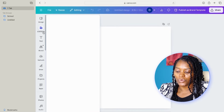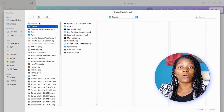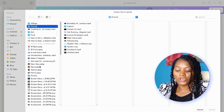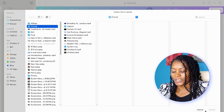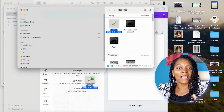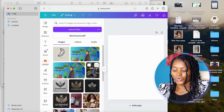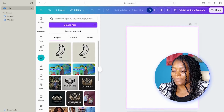So what I want you to do is to come here where it says upload, and then you come here to upload. Go ahead and upload your file, your banana that you had downloaded. Another thing that you can do is that you can also just come here, hold the banana like that, and then drag it and drop it. So I'm showing you two ways so that you'll be able to do it. Now when you drag it and drop it like this, then the banana is going to appear here.